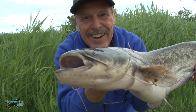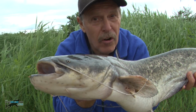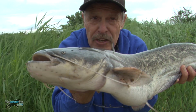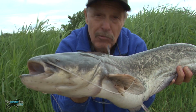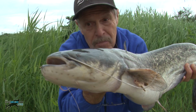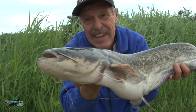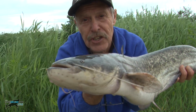Well, there you go, another catfish, not as big as the last one. The wind's blown up, looks like rain. I've got to pack up soon. 3 catfish, plus I had those bonus carp. The 3 catfish, this one's on a small, tiny segment of lamprey. So it definitely works. Give it a go, guys. Get yourself out there, do some totally awesome fishing yourself.